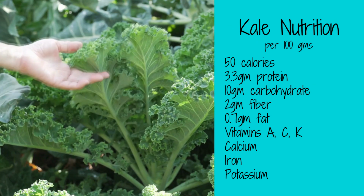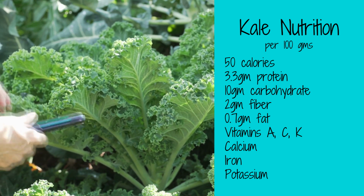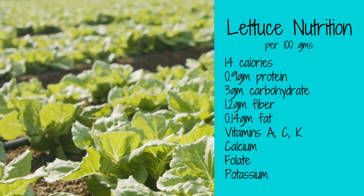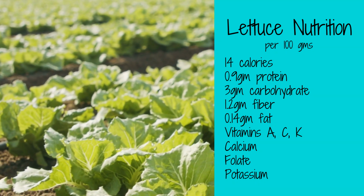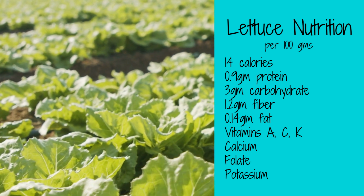Kale can be used in smoothies or baked as kale chips. It is a great source of vitamins A, C, and K, as well as calcium and potassium. Lettuce is great in salads or on sandwiches. It is a good source of fiber which can help regulate your bowel movements and promote feelings of fullness.